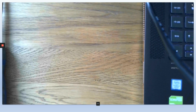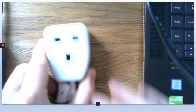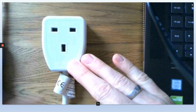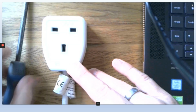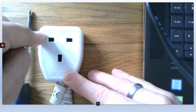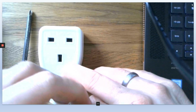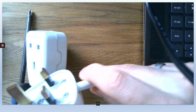And this is an extension lead, so I can show you. Inside this one here, there's a little switch, a little kind of lever. And inside these two, there's a little doorway, like a little barrier. These two won't go in. You can't get these two pins in unless you've got this pin in. So this goes in first, the longer one.